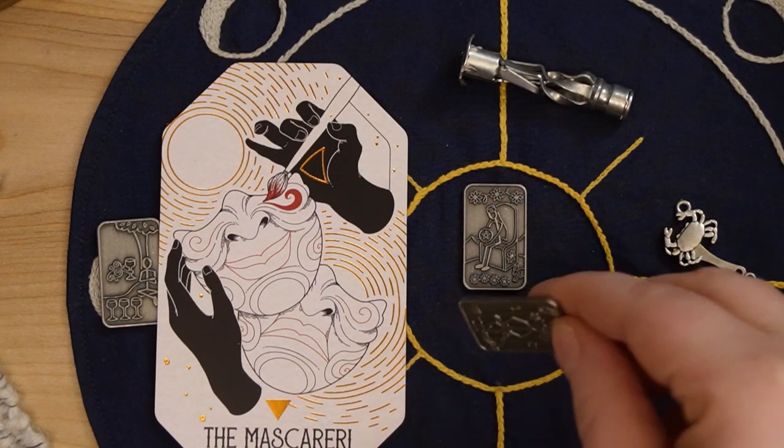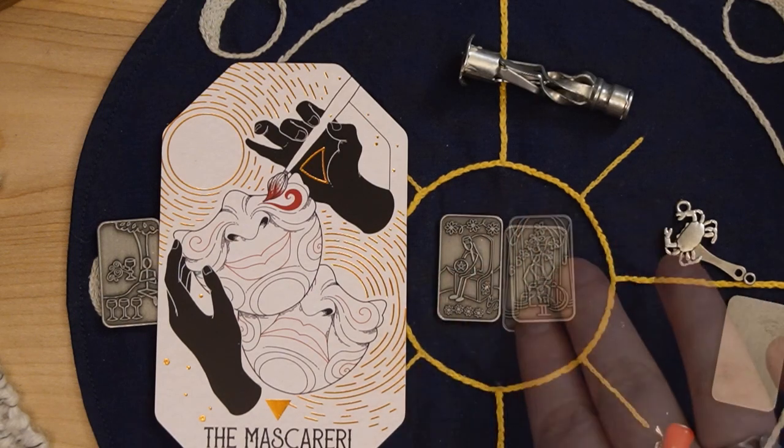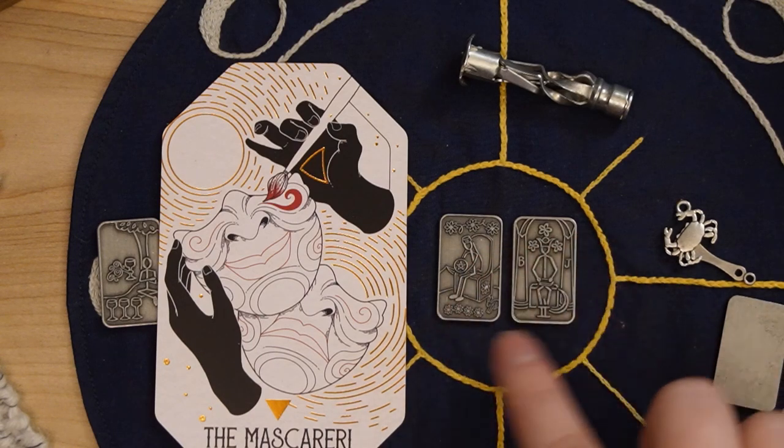So let's see how that connects with your other card. So you also have the High Priestess here, and the High Priestess has a lot to do, and I think it's interesting too that they both have like flowers everywhere.